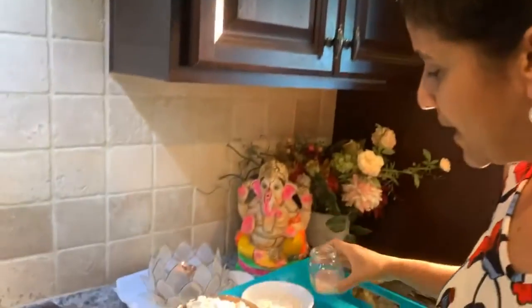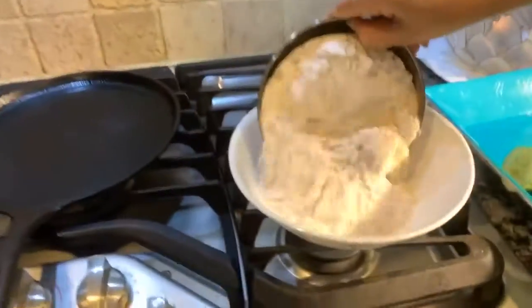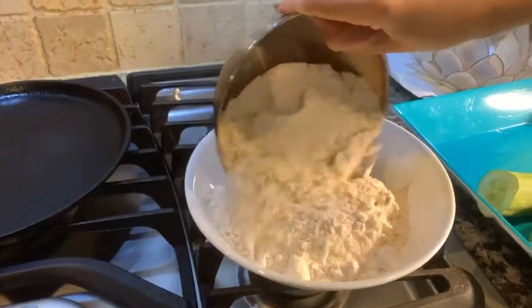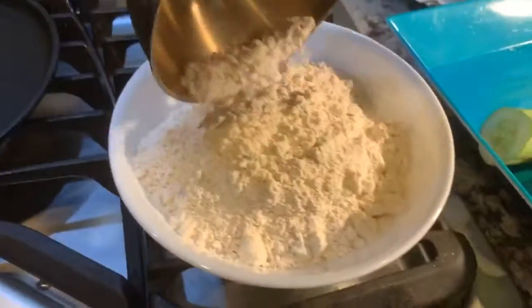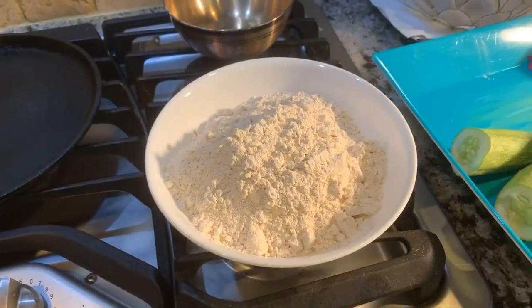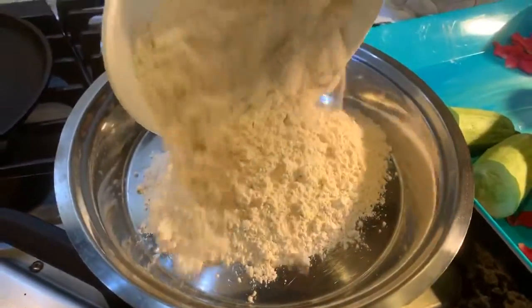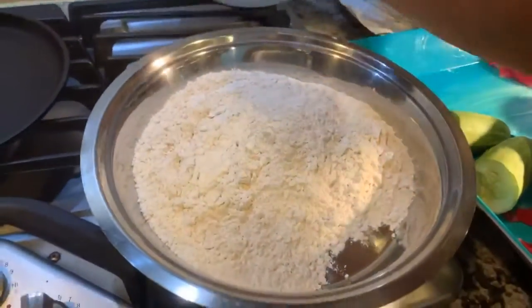So let's begin. I'm going to take a bowl of wheat flour, and I will be using, let me see if I need to change, because I have enough of the flour.